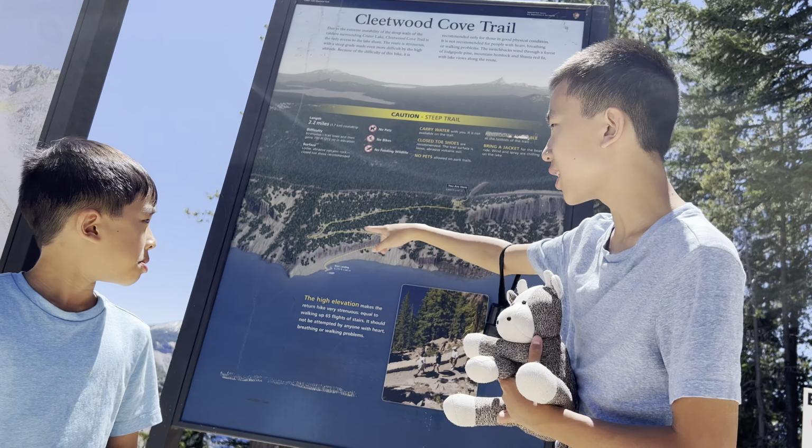Alright. Brother is staying at the top because I think his ankle hurts a bit, and the sign said if you have heart, breathing, or walking problems, you shouldn't go on it. But I'm gonna go. It looks fun.